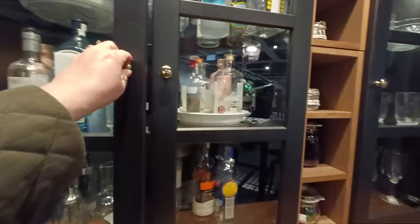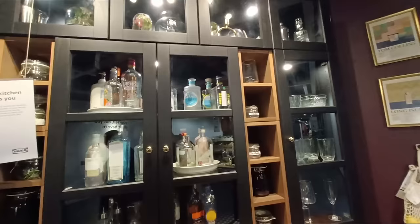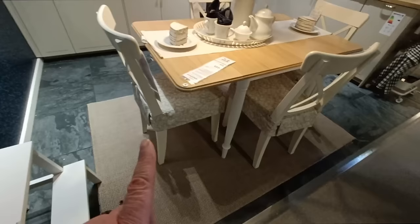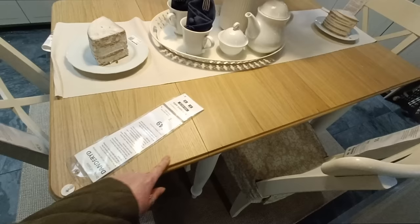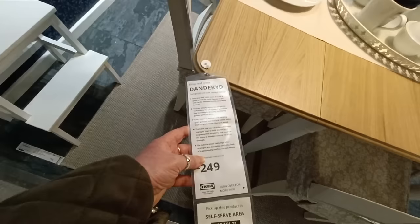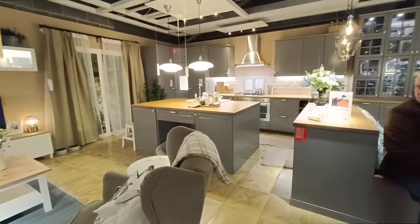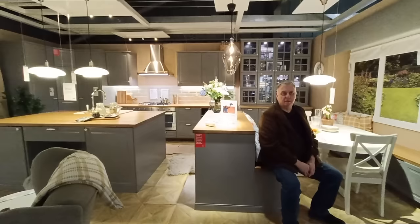Now that is a cocktail cabinet. Wow. It's lovely. I think Emma should get this little table and chairs for her house. It's so sweet. Actually, it's a drop leaf as well. How much is that? So that's for the table, and the chairs are £55. I do really like this kitchen. I think this and the navy one I like. It's so nice. We need a much bigger kitchen.